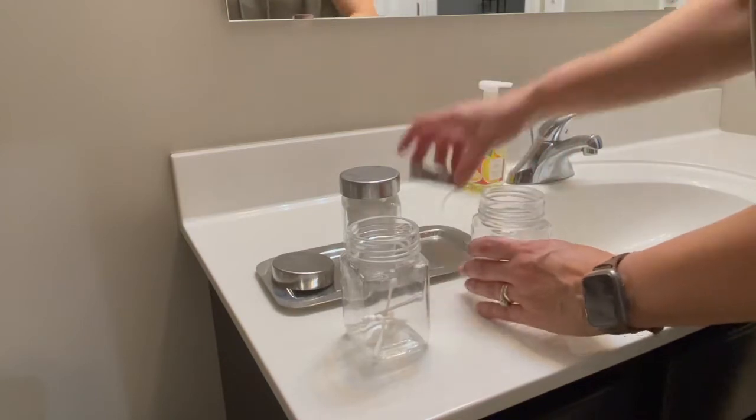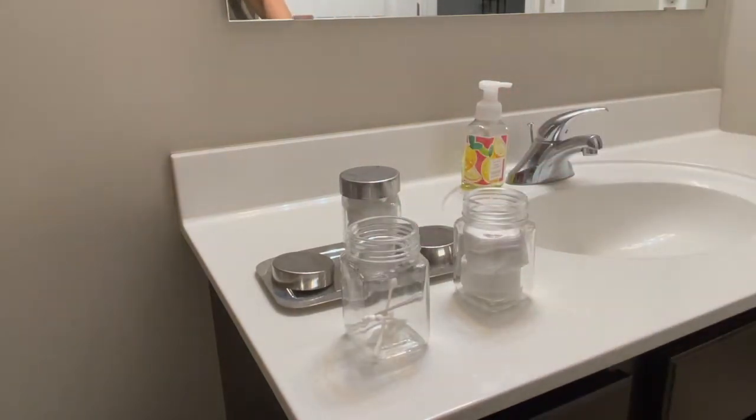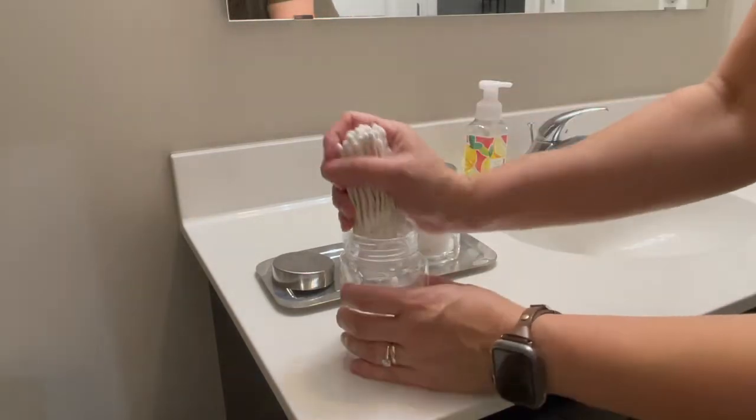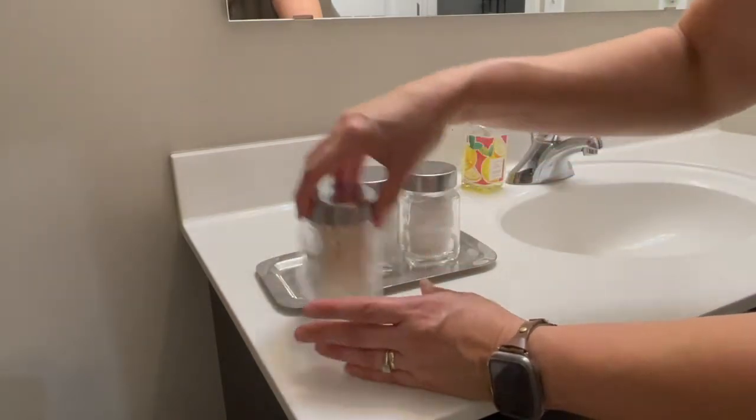Just like over in the master bathroom, the kids have containers that hold cotton pads and Q-tips, but they also have one that holds cotton balls. That one didn't need to be refilled, but the other ones did, so I went ahead and did that for the kids.